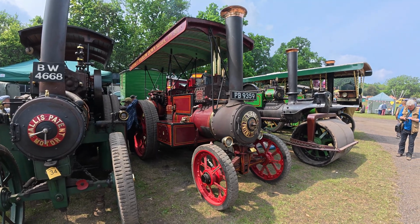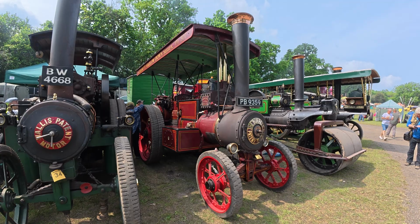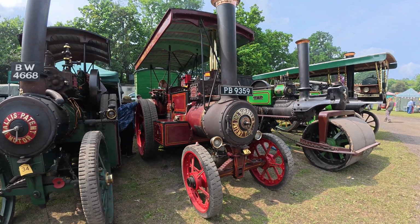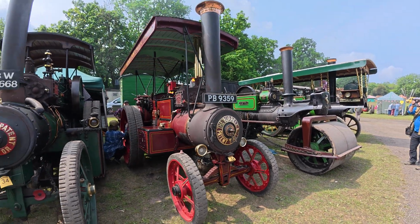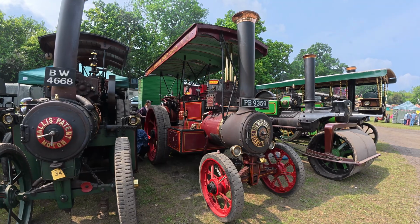Again, solid wheels, so it could probably only be allowed to do 12, which back then was quite fast if you were playing about with one of these things, because they're pretty hard to steer. Oh, another one wants to take a picture. There's that. We all want to get pictures of these, because these are just brilliant.